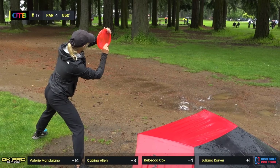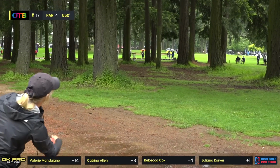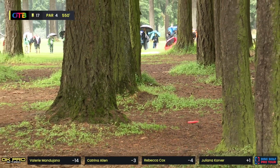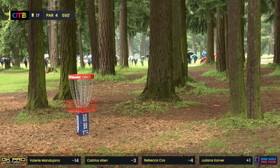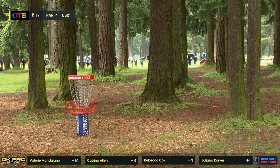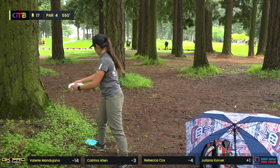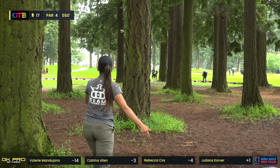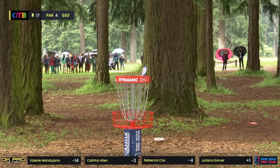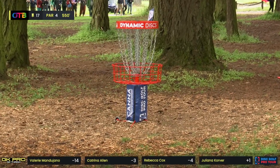Oh, okay. It's wide open from this specific spot. Catrina throwing a touch, I think forehand. It looked wide open, but okay, that's a lot of trees. It is a lot of trees. Maybe I should say there is an angle from there. There's a gap. Like, you could see the pin. Yeah, there's a single gap. Valerie's third. Beautiful little putter shot.